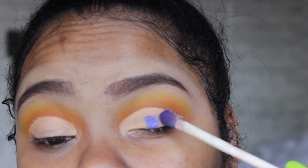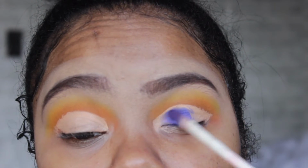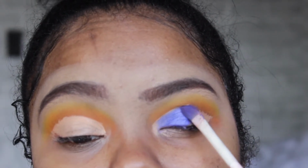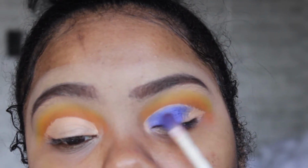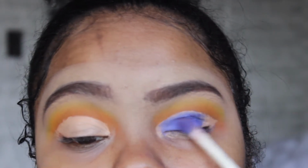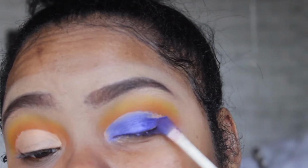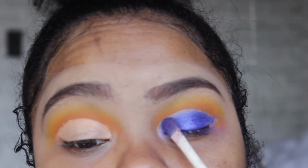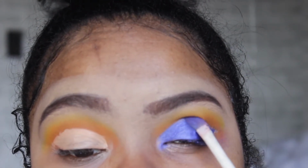I decided to go in with the blue shade first, just to kind of set it as a base. At first my intention was to just put this where I put the concealer, which I did, and then just be done with the look. But once I got it on, I didn't really like it that much. It wasn't what I was going for. I wanted more of a purple-blue tone, which I know wasn't in this palette, but I don't know what I was really going for. I wasn't really feeling it.